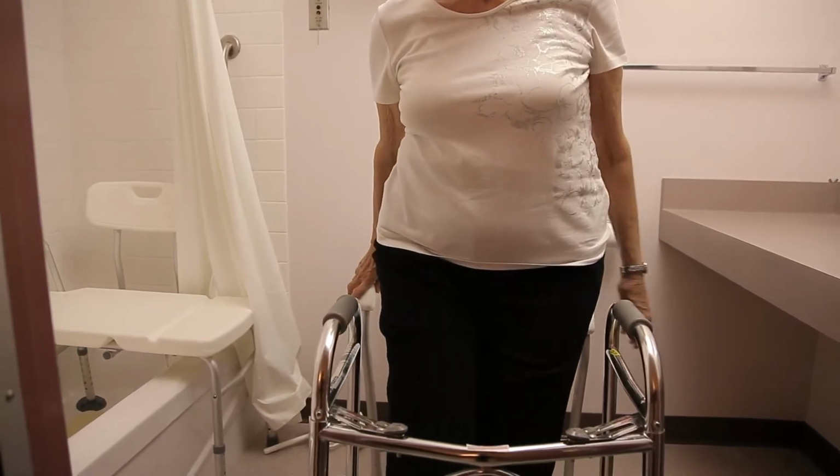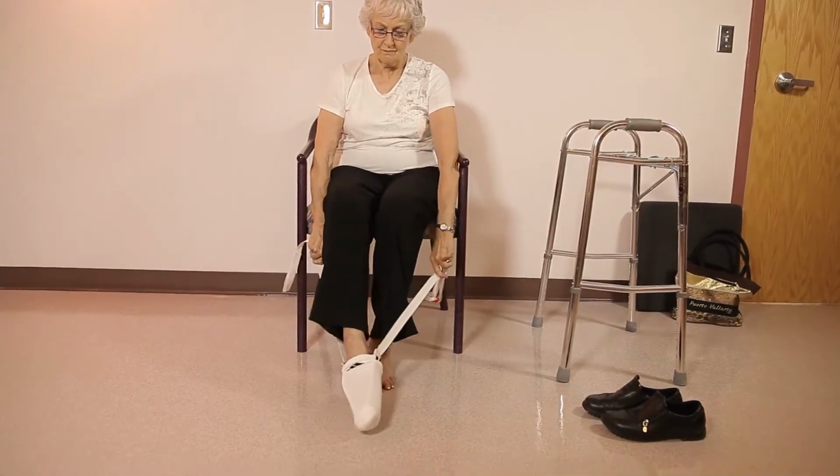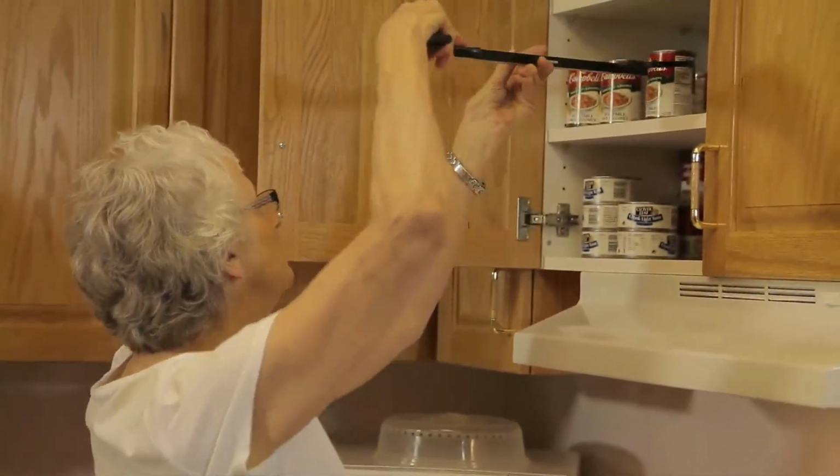You were able to do several things that we wanted to make sure you could do before you got home, and that was to get yourself in and out of bed and in and out of the bathroom, that you can walk short distances, that you can get yourself dressed, and so those are important things that you need to be able to do before you can go home on your own.